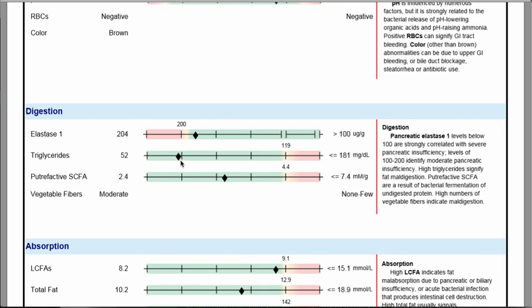So triglycerides: high levels of triglycerides in the gut particularly would indicate fat maldigestion. Maybe you're not making enough lipase enzymes. Maybe you're eating the wrong kinds of fats. Maybe you're eating your fats too quickly and you're stressed out while you're eating. Anything like that might cause high gut triglycerides, but mine are fine. And it's interesting because I eat a very high fat diet, 60 to 80% fat, but that's fine. No fat malabsorption there.